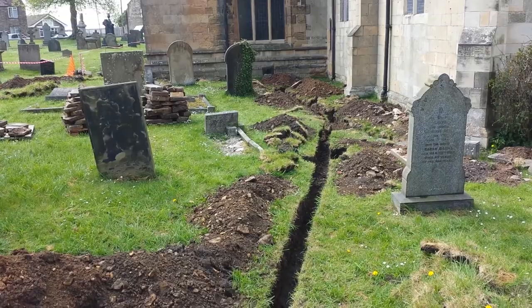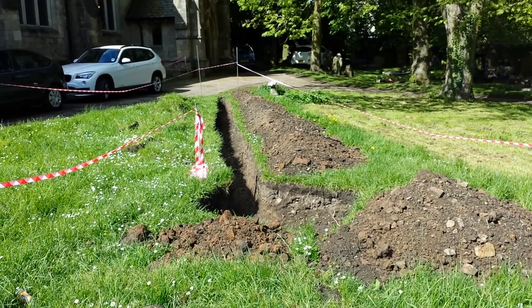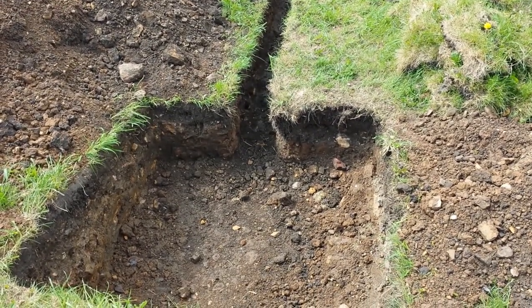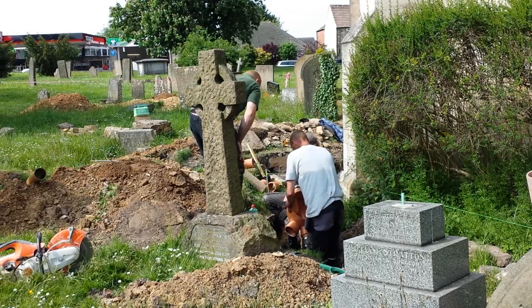Within a matter of days of the project starting, the church was surrounded by a series of large ditches. Basically, the Victorians put in a drainage system that goes to soakaways. Over the years, soakaways accumulate dirt, just soil and leaf debris, and they gradually clog up. So after 100, 120 years, they stop working. So we basically started from scratch and reinstated that.